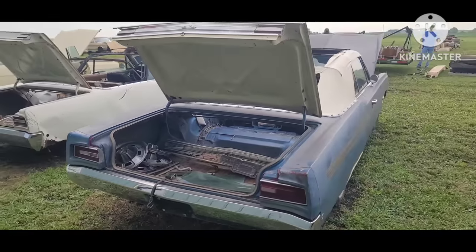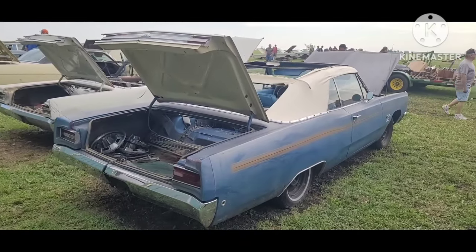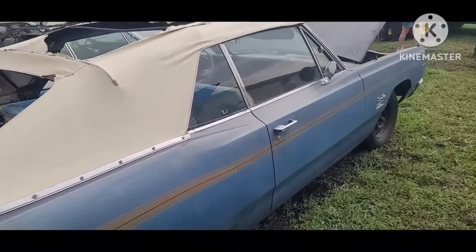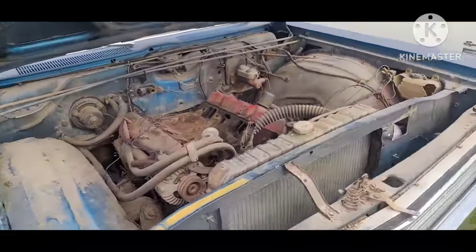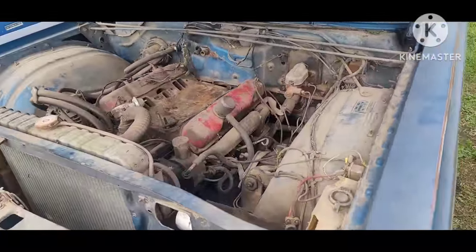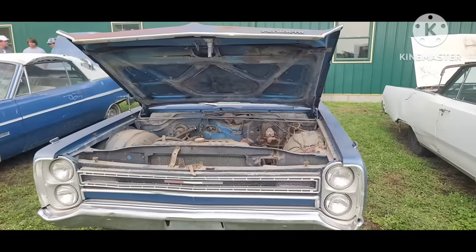You can see the difference in condition and completeness on this car, and that rare 4-speed option makes this one kind of a desirable car. I'm not a convertible guy, but I like this one. Neat car.